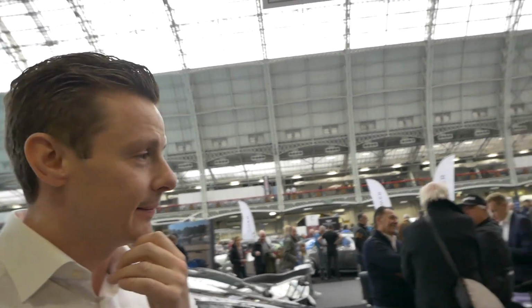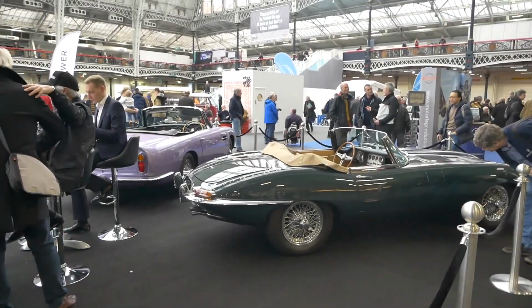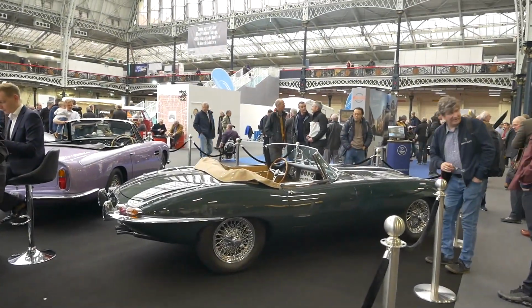Well, I'd keep it. I'd want an E-Type exactly. There's a few E-Types actually around the other side. I don't know if you've seen. I've literally just walked in.